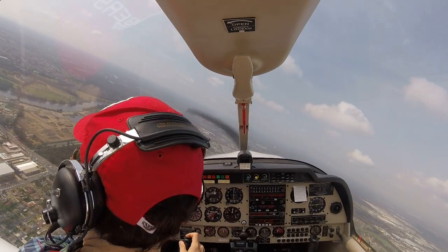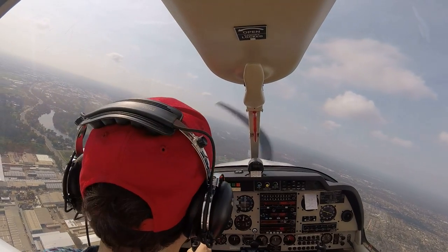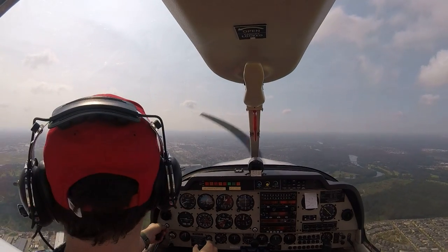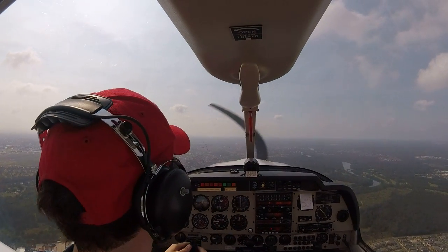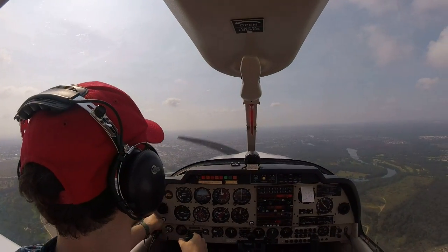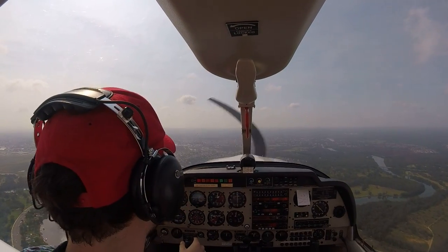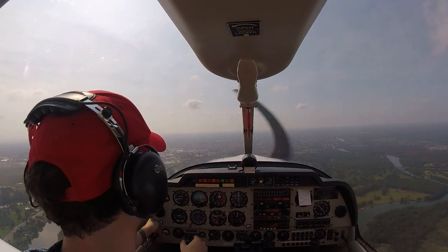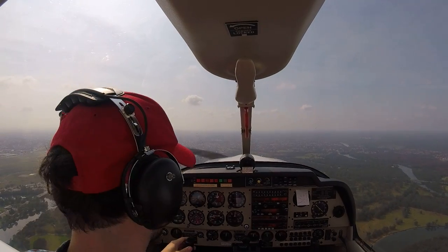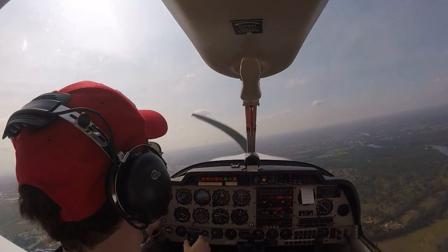India Sierra November, downwind touch and go. Zulu November on downwind, touch and go. Uniform November Hotel, follow Cherokee on upwind. Runway left, clear for takeoff.